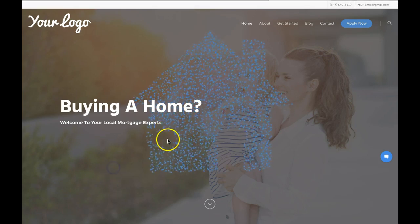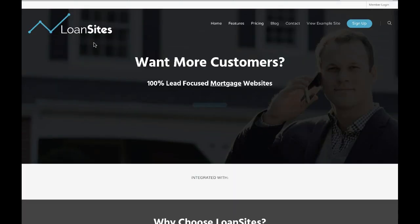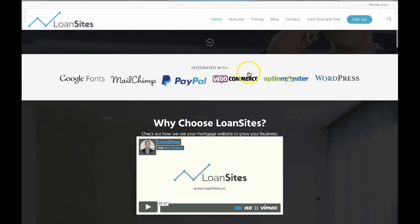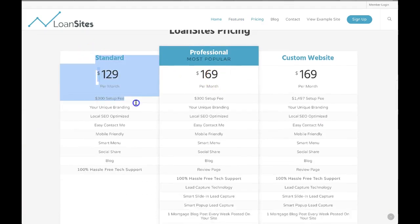You know what? Actually, what I'll do first is I'll just show you how to actually sign up. You just go to the domain name LoanSites.co, and you'll get to our site here. You can see the different options, and there's a couple different packages. If you do the standard package, it's $129 a month with a $300 one-time setup fee. This gives you the basic website. It doesn't have blogs and it doesn't have the SEO.